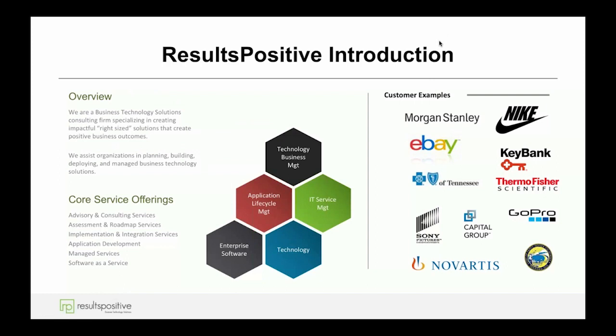So thanks again, and I'd like to introduce you briefly to Results Positive. We are a consulting organization specializing in helping customers implement impactful business technology solutions. We do that through our advisory services with assessments and roadmaps, focus on implementation and integration. We also do custom app development, managed services, and SaaS. And as a business partner with ServiceNow, we also help in selling their product and then helping customers get value out of their investments through our health checks, our implementations, as well as managed services and training.